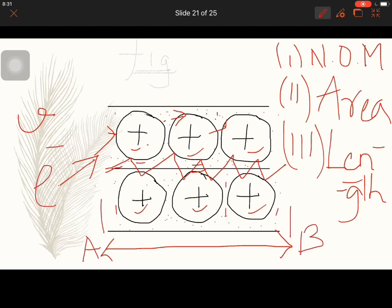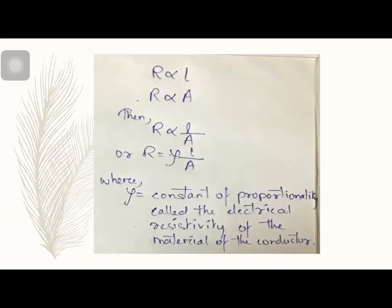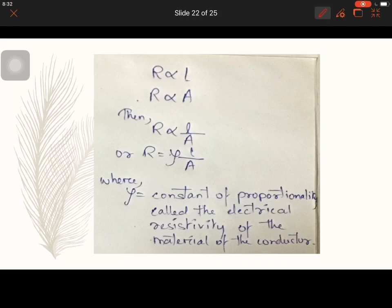So what are the three factors that resistance depends on? First of all, it depends on the nature of the material. Secondly, it depends on the area of the metallic wire or conductor. And also it depends on the length of the metallic conductor. I mentioned it in these pages: the resistance of a conductor depends on the nature of the material, on its length, and on its area of cross section. So now, moving on, after combining these factors we came up with a new constant. First I wrote R is proportional to l, R is proportional to 1/A. Combining the two, we came up with a third equation: R is proportional to l by A.